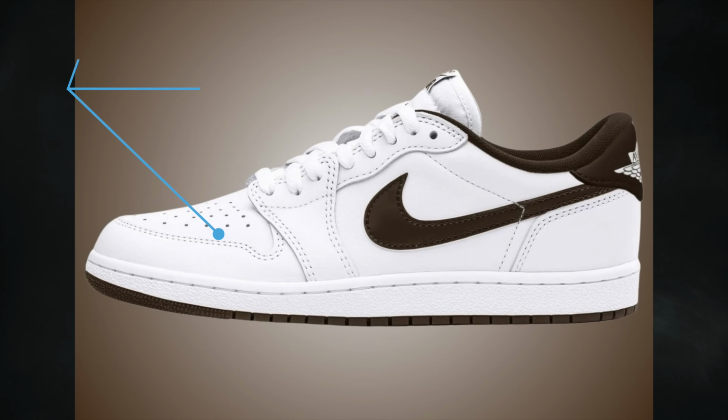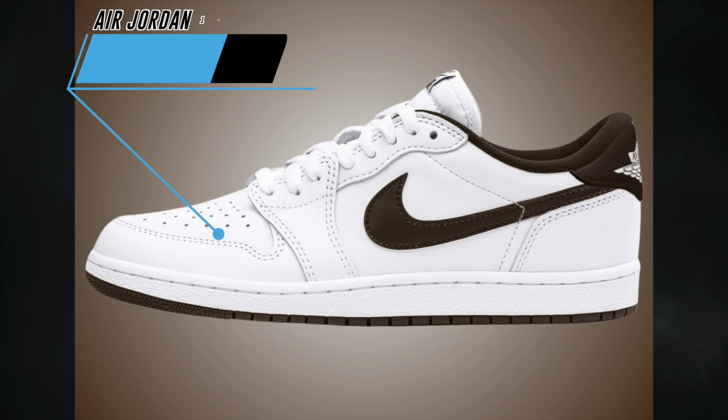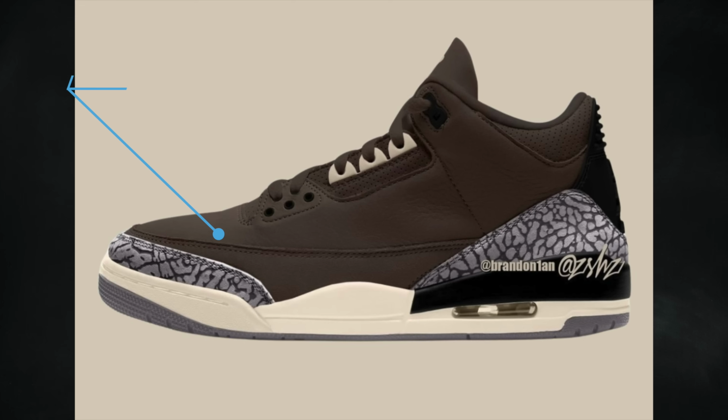The Air Jordan 1 Low 85 Mocha has been scrapped. So unfortunately for fans of the shoe, they are no longer releasing. Now, Jordan Brand did have plans to debut them, and what you're looking at is an accurate mock-up of what was supposed to release. Prior to this, we didn't have a specific release date. All we knew is that they were expected to debut during the holiday 2024 season. The official colorway was white and dark mocha, and the retail price was $160. To me, this actually makes sense.